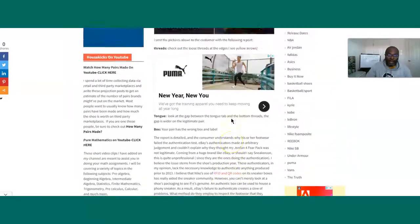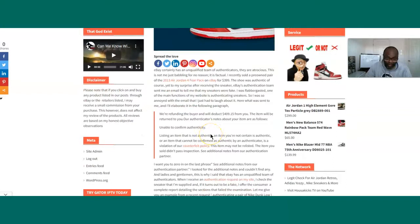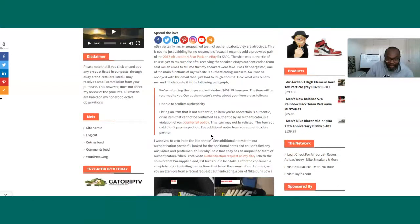So when I got the message from eBay, I was a little taken aback. I'm like, okay, let me see this thing. They're telling me we are refunding the buyer, and they will deduct the money from my account, which they did. And they said here, see additional notes from our authentication partner. So basically, they're telling me they're going to tell me how and why the shoe is fake.